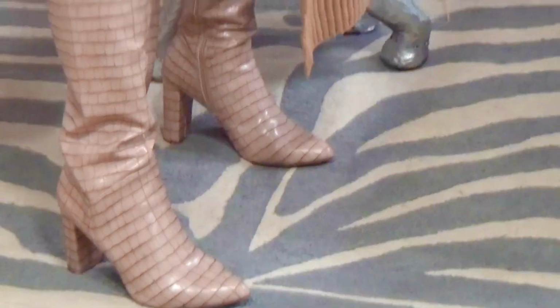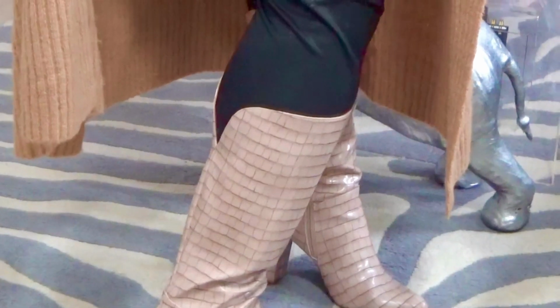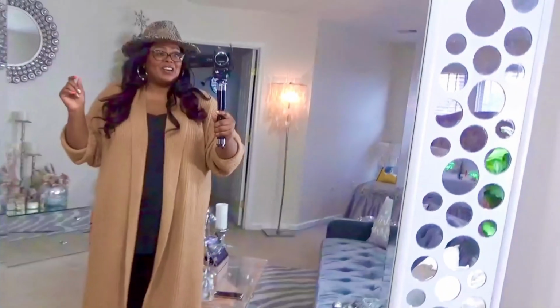These Scoop boots are again by Walmart, and what I love is the back has a little opening, so if you are a larger calf girl, they work well for you. And that, my darlings, is the outfit of the day.